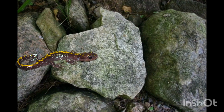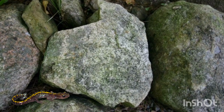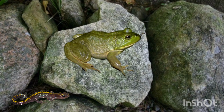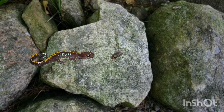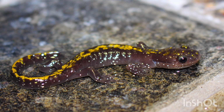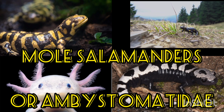In their wide habitat, they live under rocks, logs, and small mammal burrows, hiding from predators like garter snakes, birds, large amphibians, and small mammals like shrews, while also hunting for insects, worms, and beetles. Oh yeah, by the way, fun fact, long-toed salamanders are actually poisonous, so they use that as their main mechanism to fight against predators.